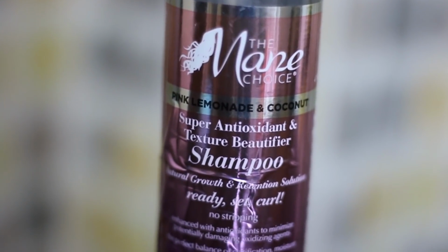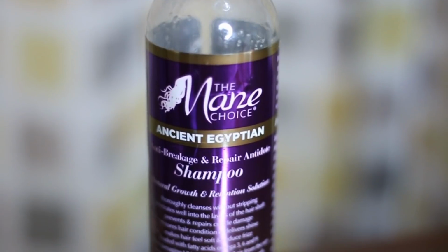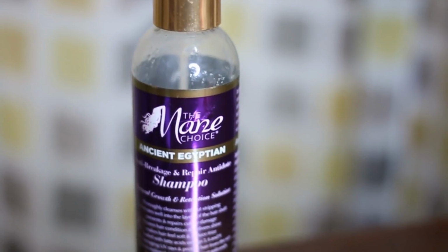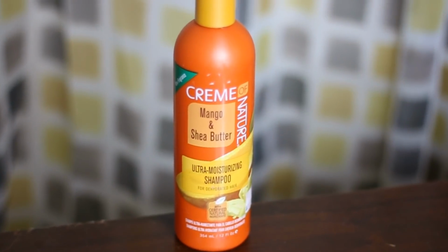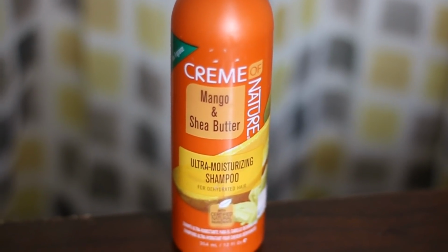The Mane Choice, Pink Lemonade and Coconut Shampoo. The cover lost. I didn't really like this shampoo, just too expensive. The Mane Choice, Ancient Egyptian Anti-Breakage and Repair Antidote Shampoo. Same story. I loved it, but it's more expensive than the other shampoo that I like, so I'm not buying this again.